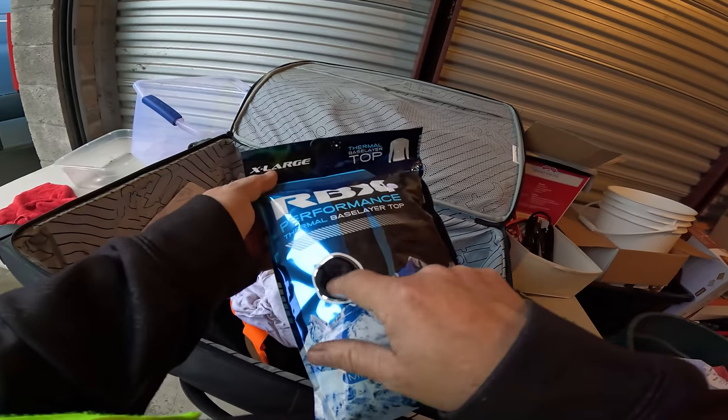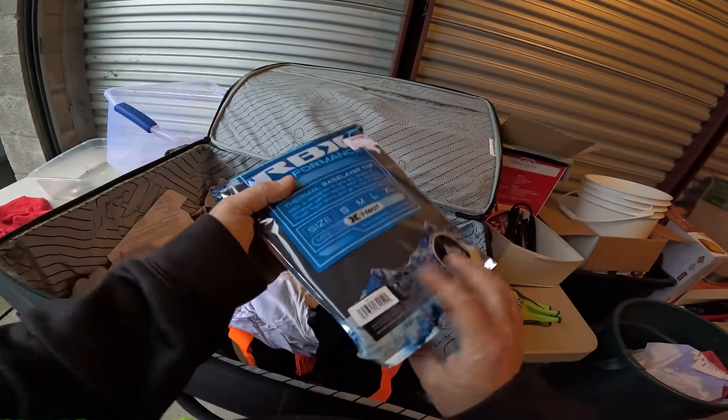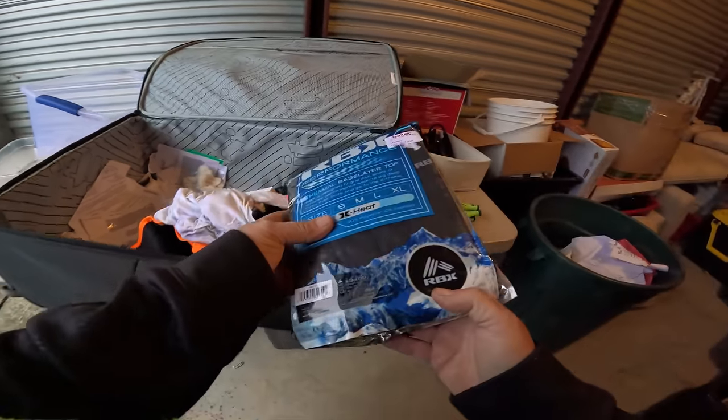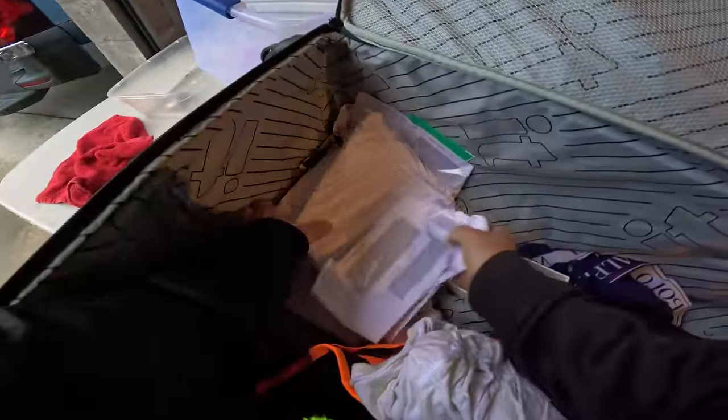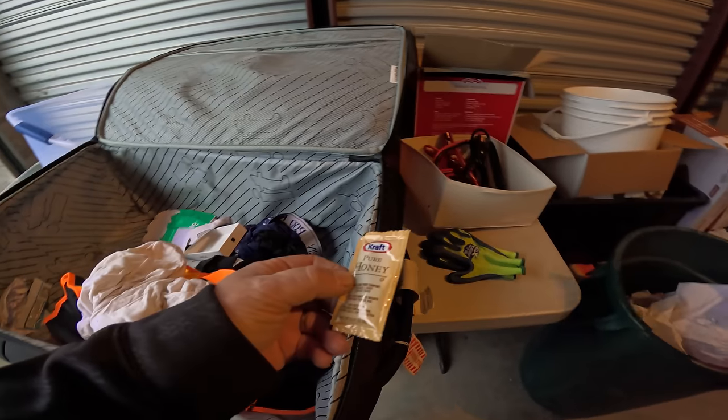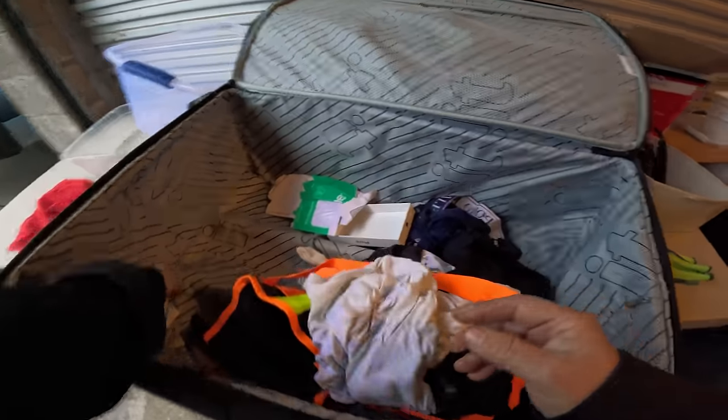Performance thermal base layer. Oh, that's soft. X Heat, TJ Maxx. That's brand new. I'm gonna put those aside. RBX, maybe they'll work a little bit. Brand new. And who doesn't keep a Kraft Pure Honey pack in your suitcase? I know I do. Always.